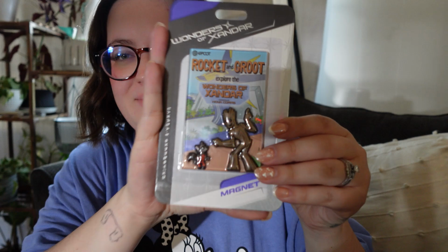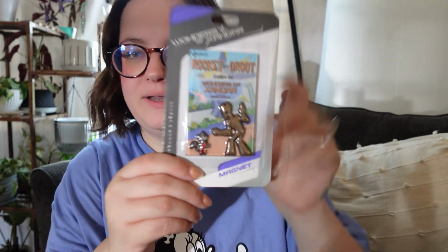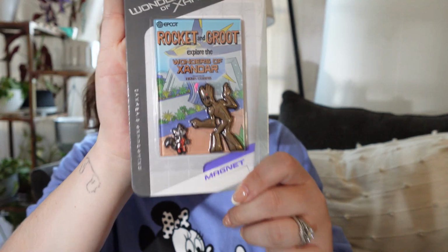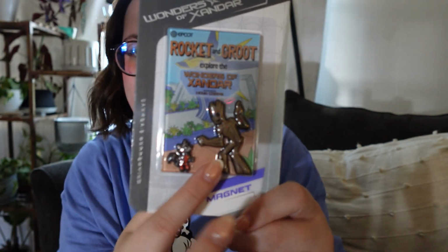The next thing we picked up was this magnet from Cosmic Rewind. We rode this ride 4 times, which is maybe not that much, but this is our favorite ride, or at least mine. I'm not going to speak for Lucas, but this is my favorite ride ever, and I just could not pass up this magnet. It has Rocket and Groot, and it says, "Rocket and Groot explore the wonders of Xandar," presented by Novacore. So I cannot wait to get this up on the fridge.